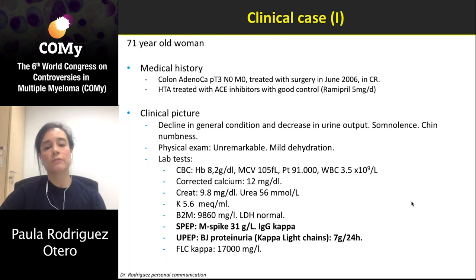of 31 grams per liter that was identified as an IgG kappa, and also a significant amount of kappa light chain Bence-Jones proteinuria of 7 grams in 24-hour collected urine. Also, serum free light chain kappa was significantly high with 70,000 milligrams per liter.